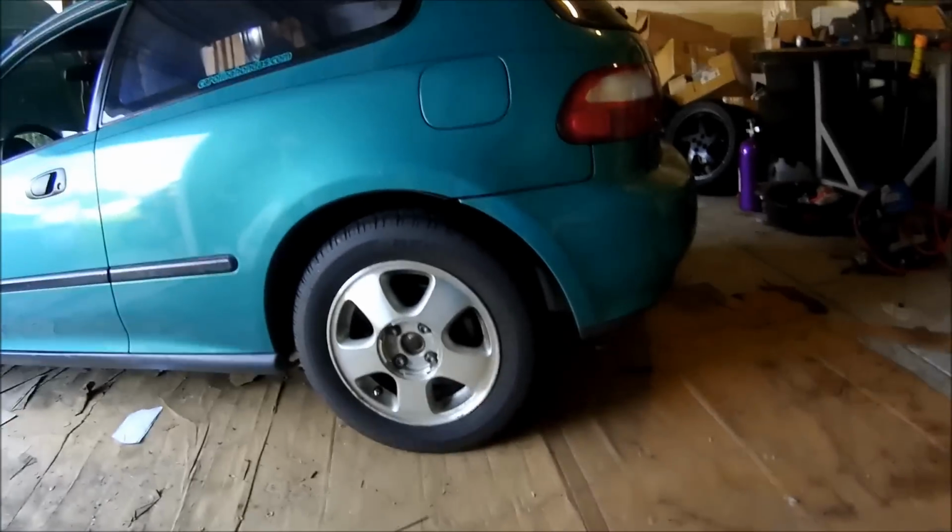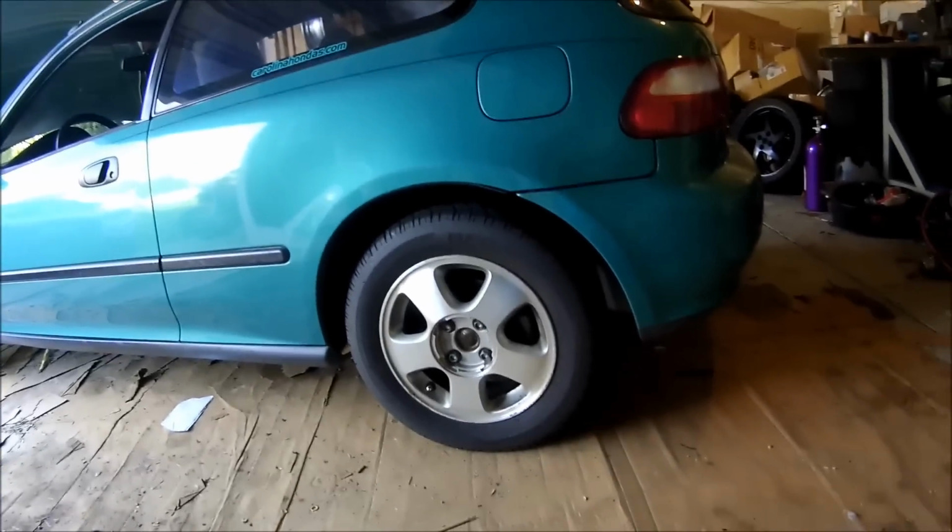So let's see if you can see in there. Yeah, if you looked in the back underneath, the bottoms of the Konis are painted black. So if somebody's behind me and they can see under the car, it doesn't look like I've got aftermarket coilovers on it.